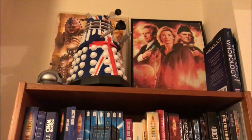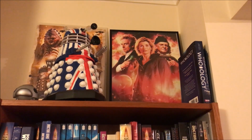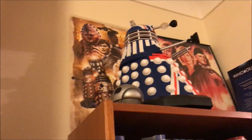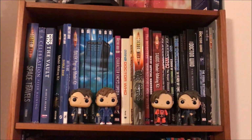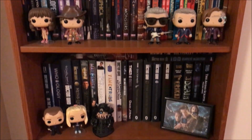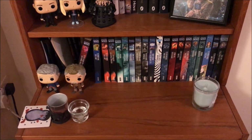Then across from the fireplace I have probably my favourite Doctor Who bookcase. So at the top is the side mat, the British icon Dalek, and some awesome prints. Then we just have reference books and Doctor Who Pop Funko figures going all the way down, and then the bottom 2 shelves are novels and PDAs. Oh, and some random candles.